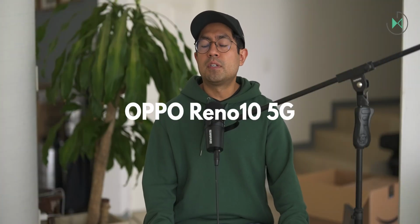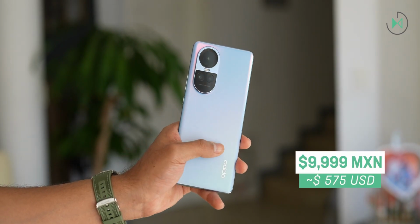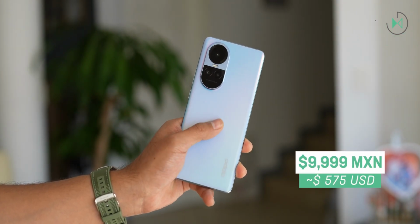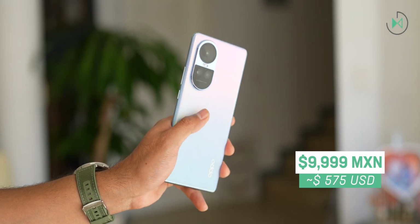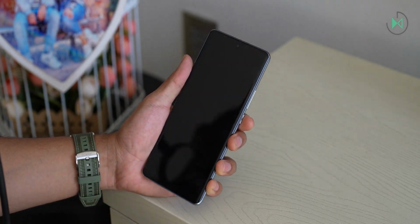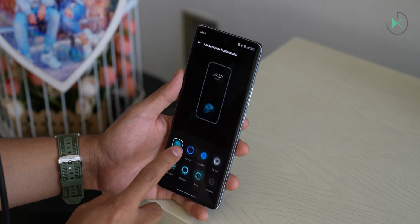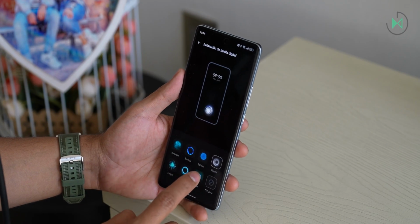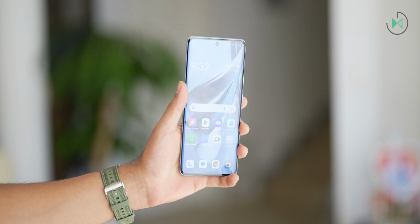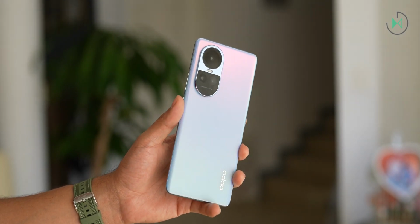Let's start with Oppo Reno 10 5G. This device currently hovers around 9,999 Mexican pesos. It comes with 256 gigabytes of storage, 8 gigabytes of RAM, 6.7-inch AMOLED display with fingerprint reader. We are also going to find a 5,000 milliampere battery. But it is obvious that the most attractive of this device will be its design, as it has curved screen and a back cover with Reno Glow design, very nice without a doubt.